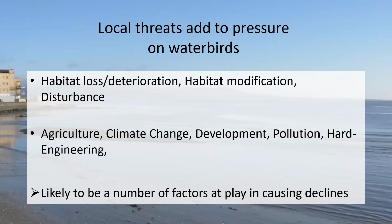And that's combined with things like habitat loss or deterioration, habitat modification. All of these things maybe affect prey availability, changes in agriculture practices, developments, pollution, hard engineering. We do get asked quite often, what is it that's causing these declines? And for one, we don't know, because we're just at the monitoring stage, just looking at whether there are declines or increases. But also, it's not just going to be one thing. There's lots of factors feeding in, and that makes it hard to both pinpoint and to approach these problems.